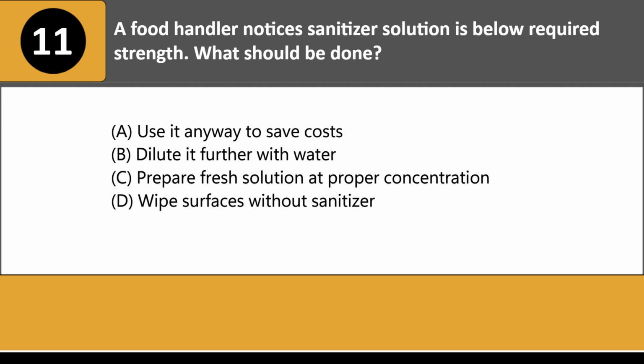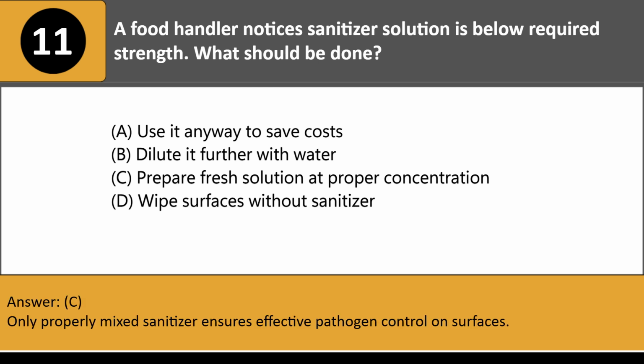Dilute it further with water. C. Prepare fresh solution at proper concentration. D. Wipe surfaces without sanitizer. Answer, C. Only properly mixed sanitizer ensures effective pathogen control on surfaces.